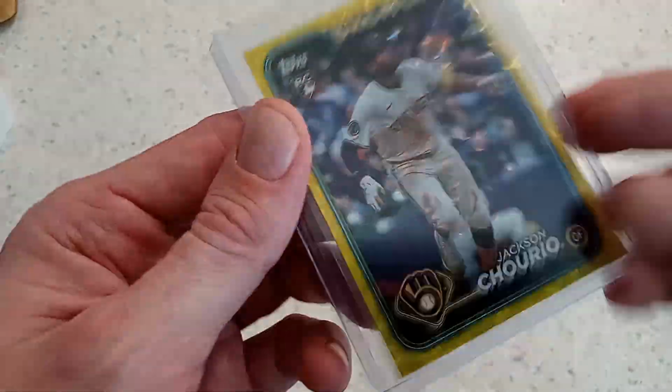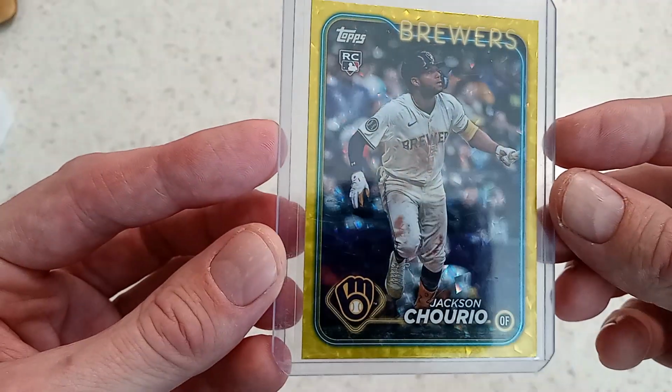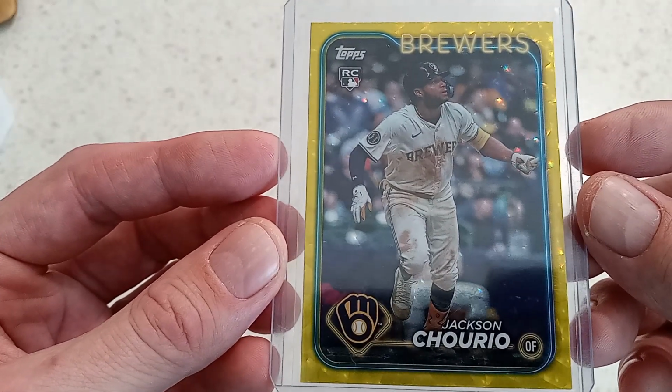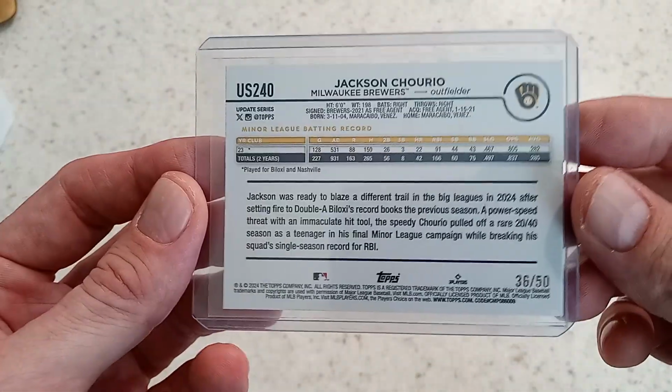Now, I had to pay over $200 for this. It was money from Christmas presents, but you've got to pay up for the ones under 100 and invest in the guys that you believe in. And that's where the money will be in the future, is the parallels. But you've got to get the ones under 100.